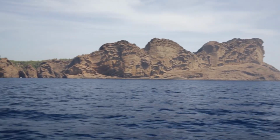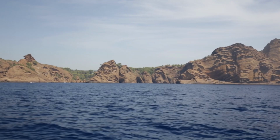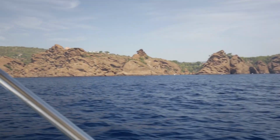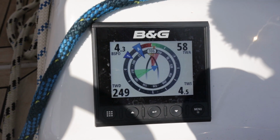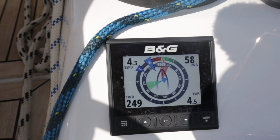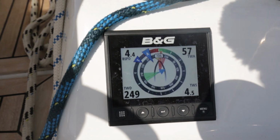It's a really interesting coastline. Never seen anything like it. I feel like I can see fingers coming out. So here we go. Wind speed 4.5, boat speed 4.3. We're going just 2 knots behind the wind.